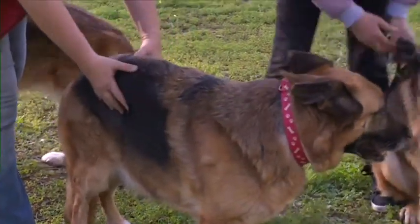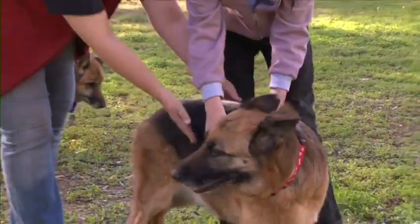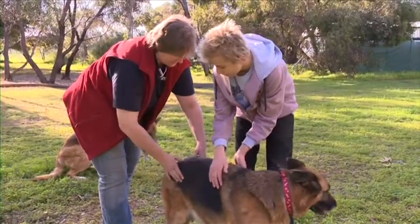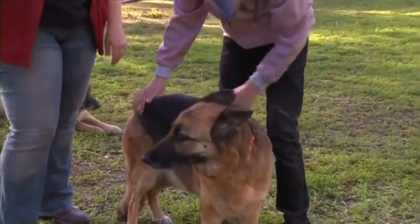Do you want to just try that? Yeah, sure. And that's what we should be looking for, that gentle bump, bump, bump. And then when we get to her waistline here, there's a gentle little dip in of her waist, and that's how we know the dog's actually in good condition. And that covers most breeds.